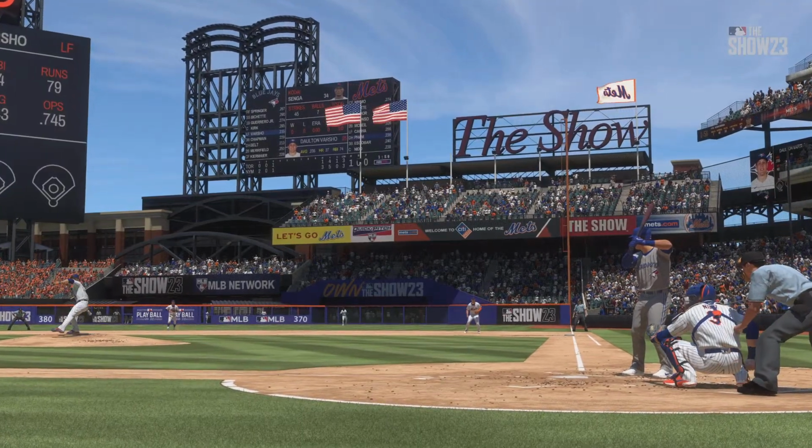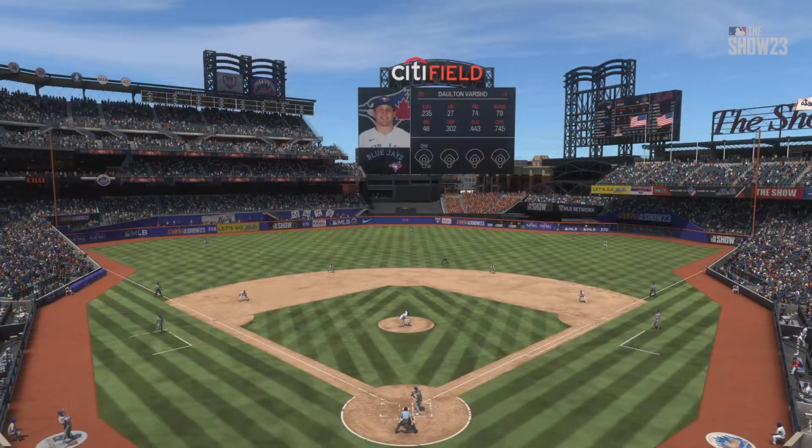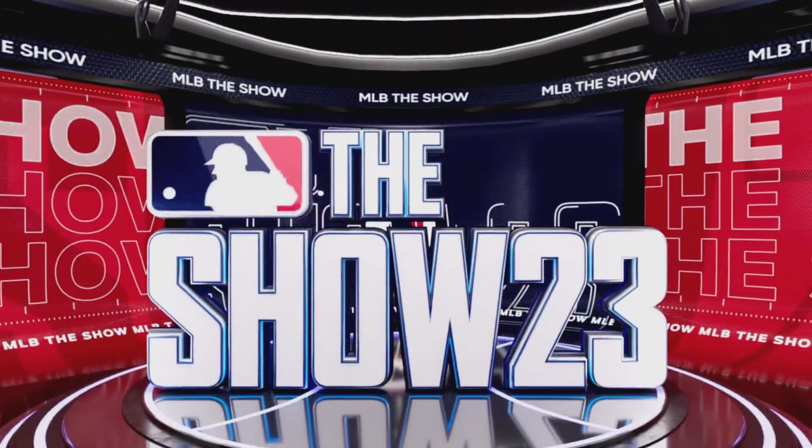When you're working with this kind of velocity, it's so critical that you move the ball around, work quickly, and make sure that you keep that hitter off balance. Clearly not fooled by the location or the velocity. He was all over that fastball.